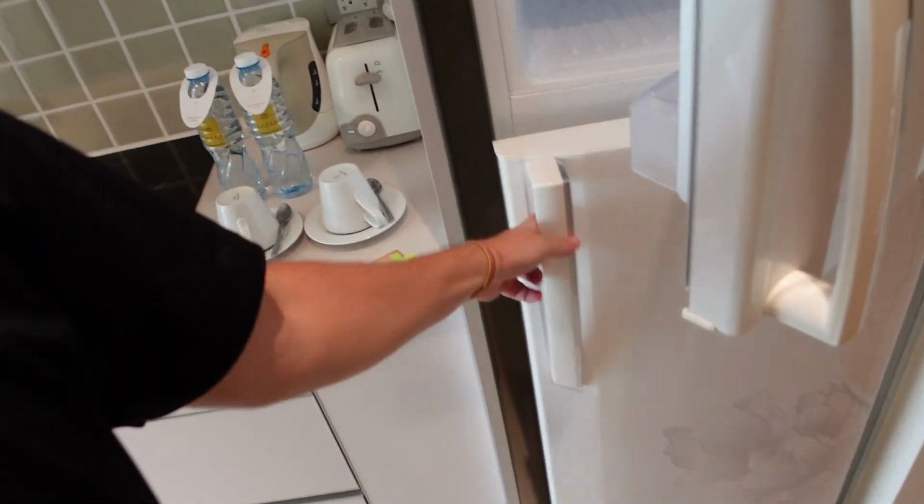Fridge freezer. I mean, they do buffet breakfast every morning and it's not included. It's 250 baht if you want to have a big, massive, full buffet breakfast, which I won't do, but maybe once a week I'll treat myself because it looks really nice. But then that's just going to get way expensive.